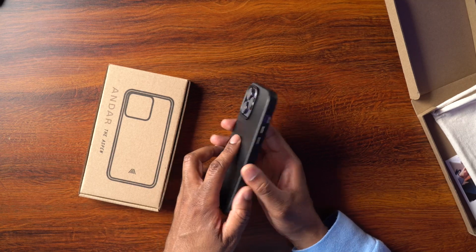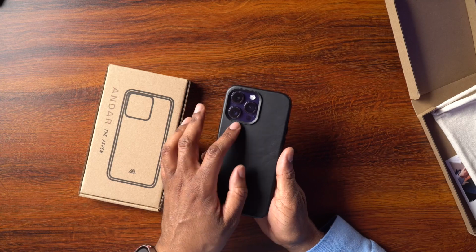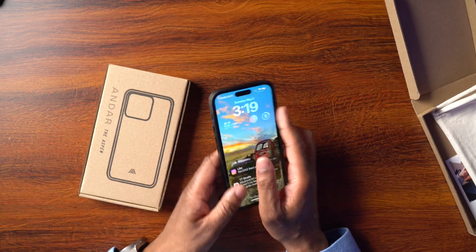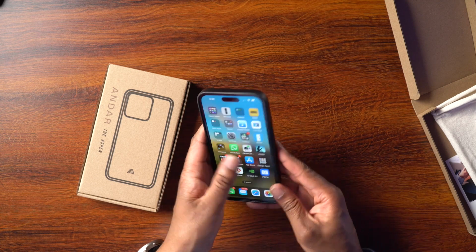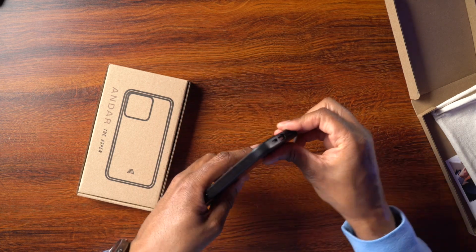So if you happen to drop your phone and it lands that way, it should hit your case first and not break your camera lenses, which is vital. I can live, not that I want to, with a broken back side of my phone, but I absolutely do not want to live with a broken lens on my phone's cameras. In fact, I don't want to live with anything broken. That's why I always put a nice case on my phone. So, all right, here we go.